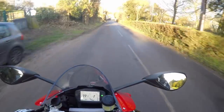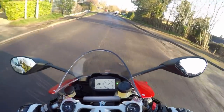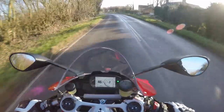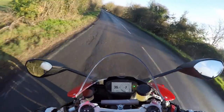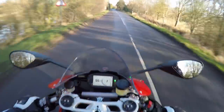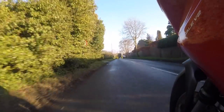Down blipper. It's pretty smooth. So yes guys, I'm in sport mode, full power, everything dialed up, traction control, wheelie control. It feels really small. I think with the V4 having a bigger tank, it is obviously a wider bike. But when this is run in, yeah, you could really use the power of this. You can give it a good thrashing and use the higher end of the rev range.